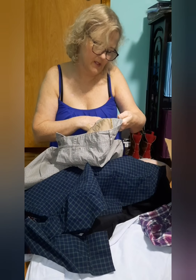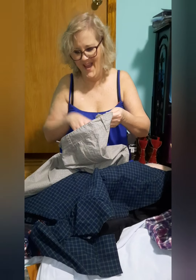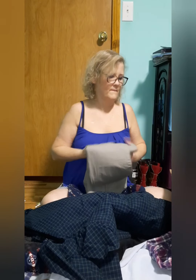Calvin Klein jeans, low rise, slim leg. Waist size 30. Oh my goodness. That's the back. What size did I say they were? Size 30. A nice pair of dress pants.